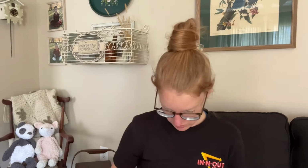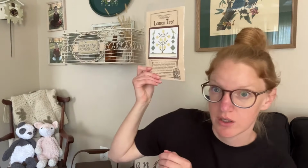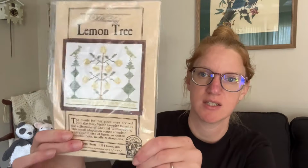pin cushions. So cute. And then she asked me if I would be interested in the lemon tree, because she had stitched it, and then she even included all the threads, and I said absolutely, because this would totally match my house. So I can't wait to stitch this. I want to stitch this summer because of her kindness for sending it to me. I want to make sure I stitch it right away.